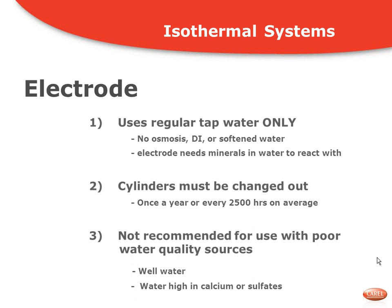Now, if you look at what I said, the electrode plate makes an electrical connection with the particles in the water. So there has to be some particles in the water. There has to be minerals in the water for it to excite and then boil. So you can't use osmosified water. You can't use deionized water or softened water, because what happens when you do that? With deionized water, you're removing all those ions, all those particles and minerals from the water, so the electrode has nothing to interact with. So an electrode system can only be used with regular tap water.